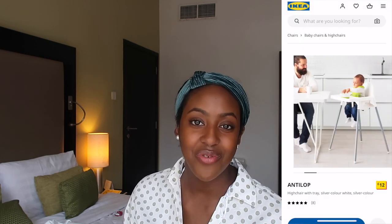But we also got him a high chair, guys. A high chair has been something that I wanted to get him since he's been 5 months old. But as you guys know, I've transitioned from living in the UK to being in Dubai, and I didn't want to buy something and then have to figure out how I'm going to pack it, and it'll be an additional cost. I just wanted to make everything easier for myself. So what I did is I waited until I was in Dubai to get the high chair. So we ended up getting this high chair from IKEA.